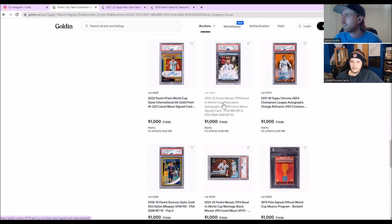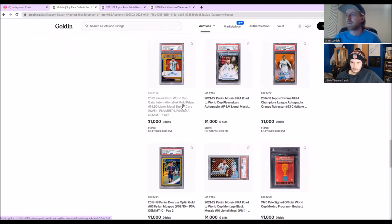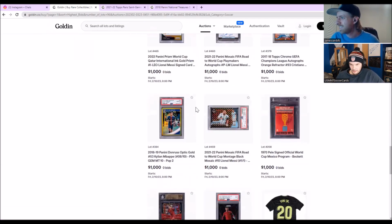This is a Messi on card. Not numbered, it's just a short print from one of the recent Mosaic sets. So just a really nice Messi on card auto right next to a Messi gold auto numbered out of 5 from the most recent Prism set. Yeah, both would probably be crazy.